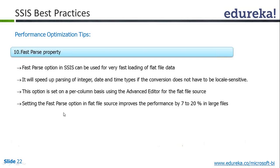So this kind of parsing it has to do. Fast parse helps to set some more resources for that, and perform the things in a better way. So there is a property in the flat files, maybe you can explore that, so you can do that setting, right?